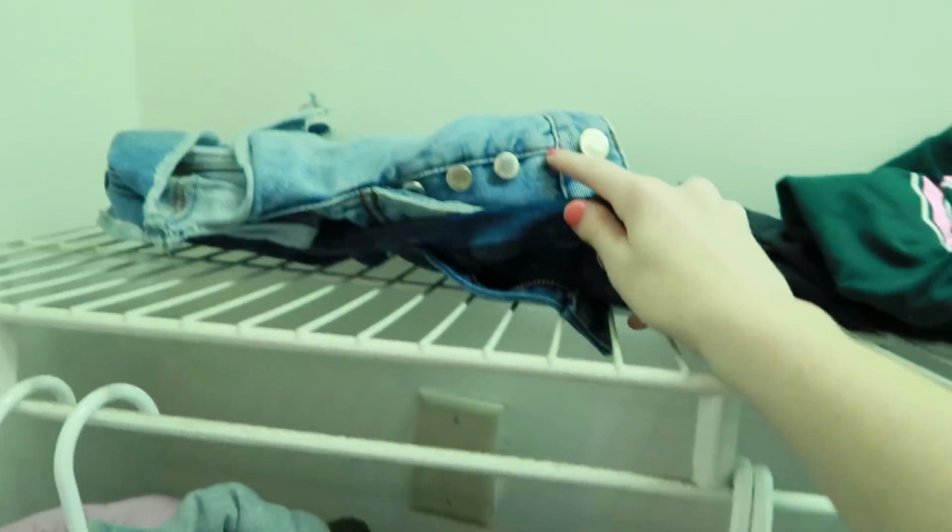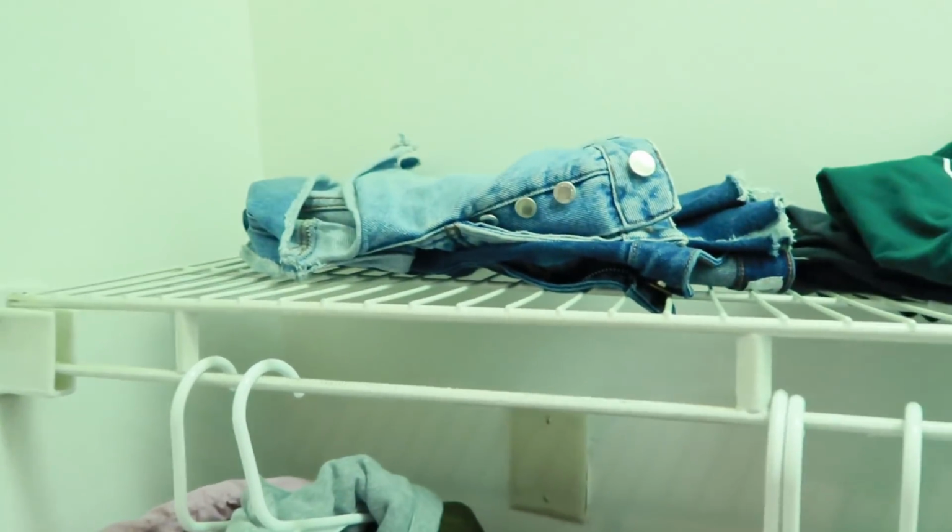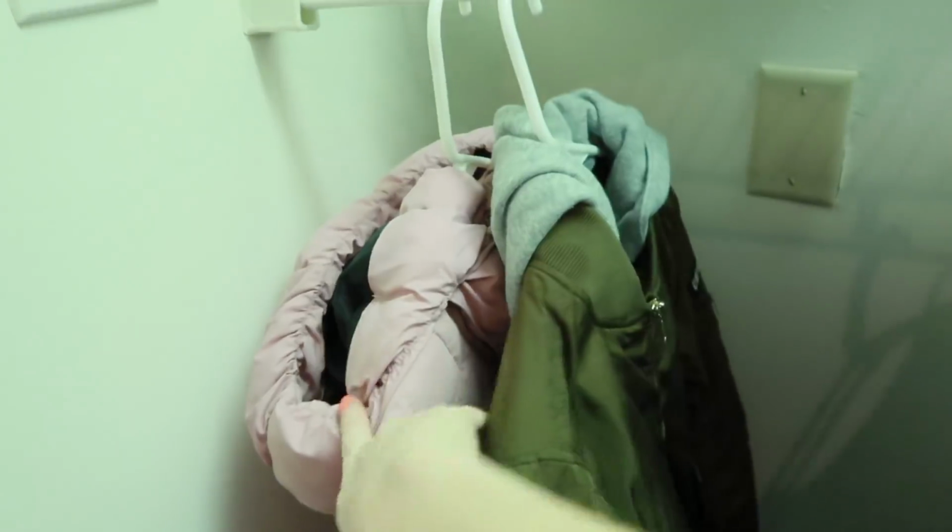So I've actually just been using this jumper, which is actually not supposed to be pajamas. Then over here I have my shorts and my jeans. I do have another pair of jeans here, and I think I do have some leggings as well, but that's in the wash. Then I have my two jackets.